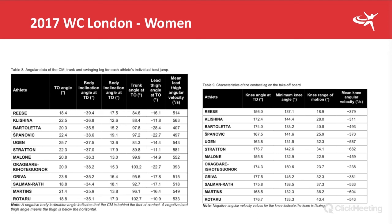And this is really interesting for me because we always want to see that free leg and the thigh of that free leg drive through, and we want to block that at horizontal. But we can see here that none of the athletes are actually achieving that. They drive that knee just below horizontal. And then on the other one, we've got a negative angular velocity.